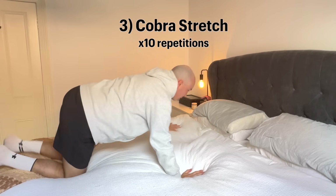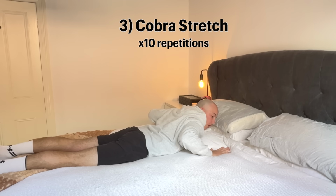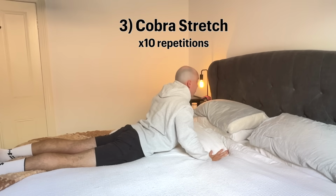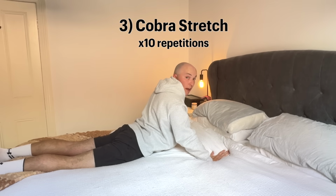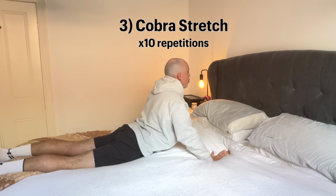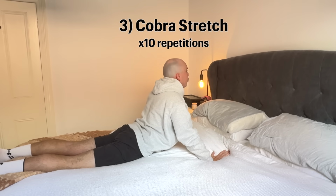Now, stretch number 3, Cobra stretch. I want you to lie flat lengthwise on your mattress, okay? You're going to have your arms by your shoulders, and you're just going to slowly press up as you look up towards the ceiling. No holding your breath. So breathe, and then back down, and then press up again. It's like you're doing a push-up with your hips on the ground.